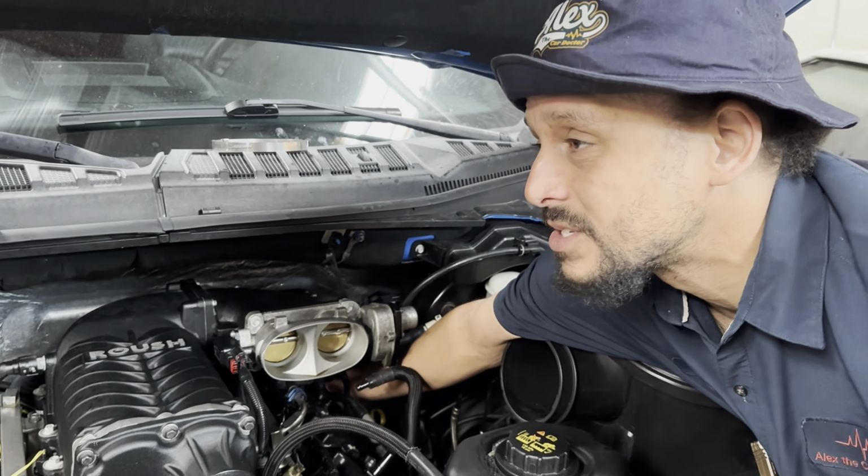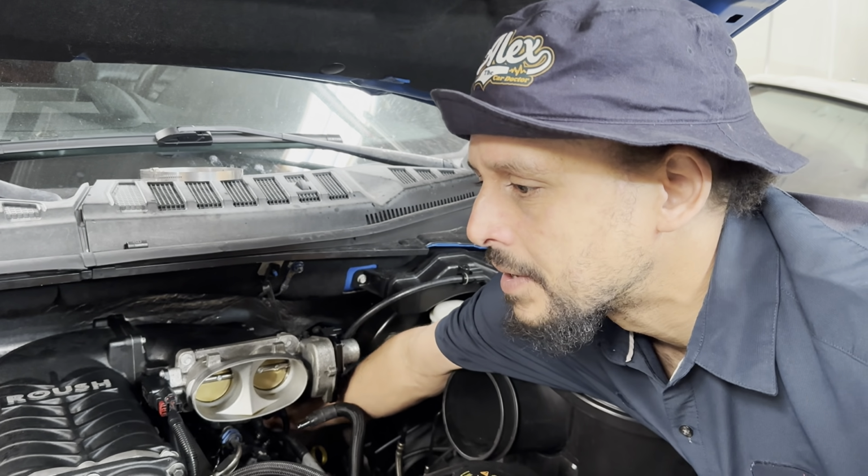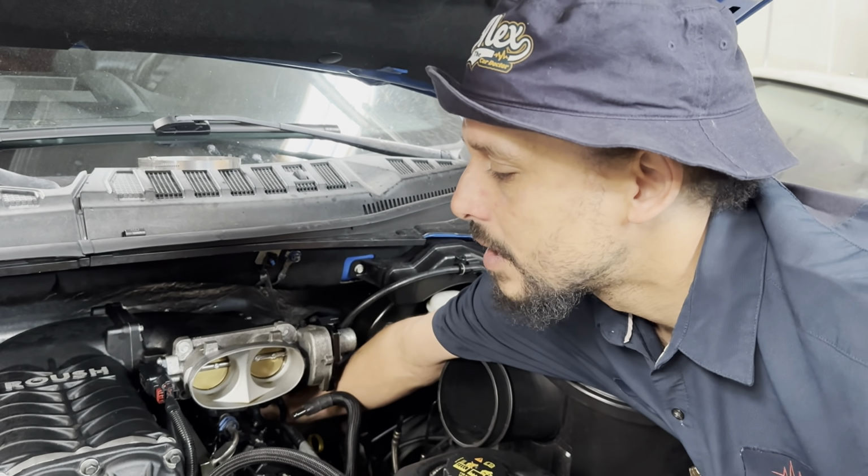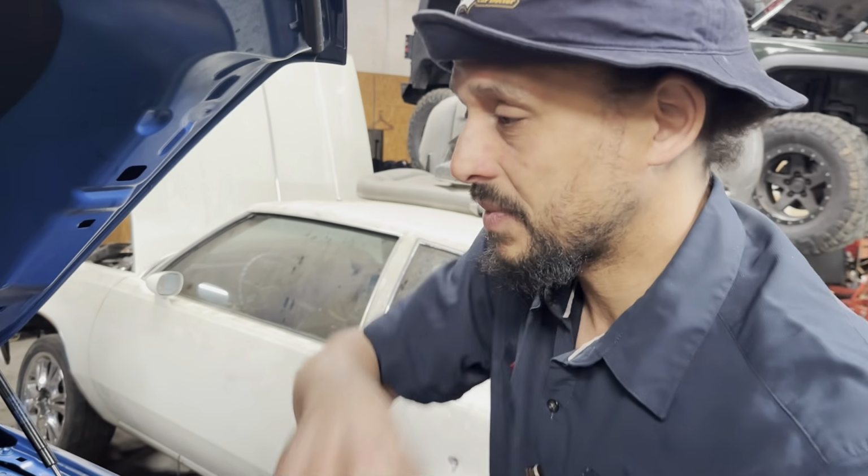an 18 Durango come in for a cylinder misfire. And, looking through everything, I was like, I've been to several other shops. No one can figure it out. And they brought it here.